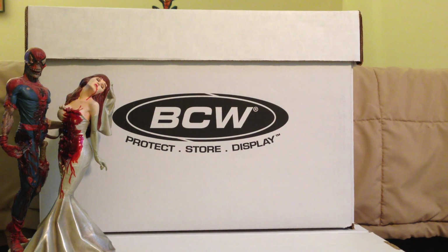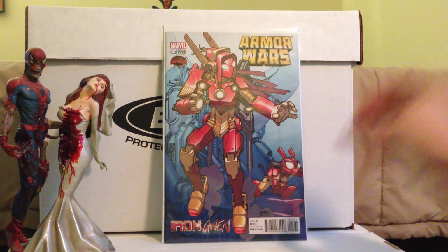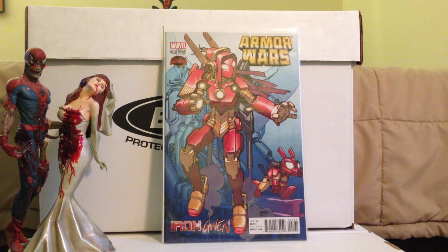These ones are some newer release ones. Armor Wars #1, the Gwen variant. Now I know I said I was never gonna get a few of these Gwen variants because I didn't like them, and I still don't really like this one and the other 2 I'm gonna show. But I only needed 3 more. Actually, no, I'm sorry, I needed 4 more to cap off the whole Gwen variant thing. So I figured, why not? Might as well get them. If I can find them for cover price, I'll get them. And I went to one store and they had them all for cover price, so I picked them all up.